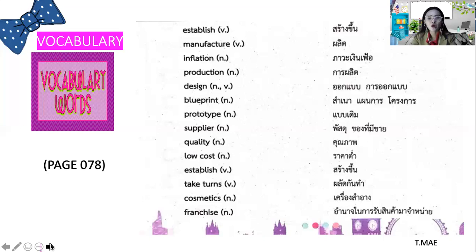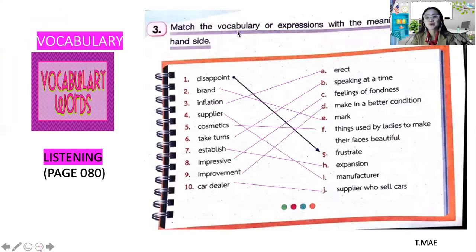Okay, so that would be all for your vocabulary. So you have here, you have to match the vocabulary or expressions with the meaning on the right hand side. So disappoint. What does it mean? Frustrate. Inflation, erect. Supplier, manufacturer. Cosmetics, things used by ladies to make their faces beautiful. Okay, so next you have take turns, speaking one at a time. Establish, expansion. Impressive, feelings of fondness. Improvement, make in a better condition. Car dealer, supplier who sells cars. Okay, so the same meaning, similar.